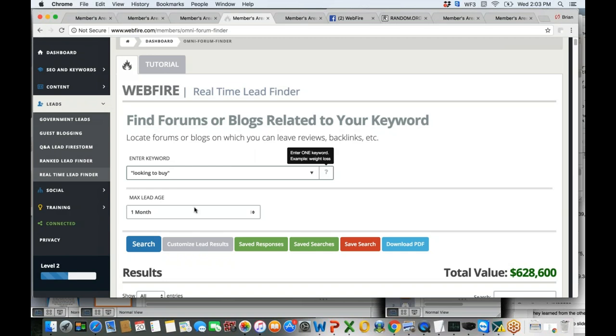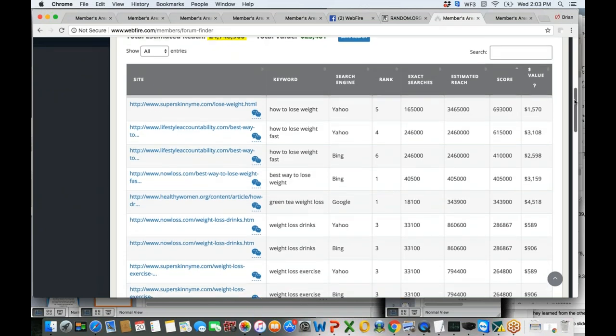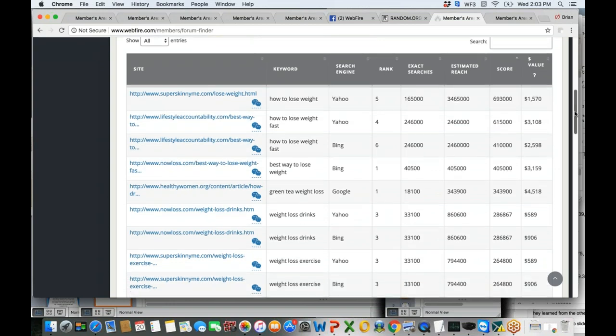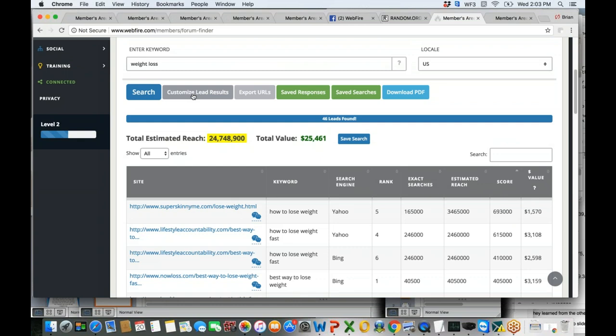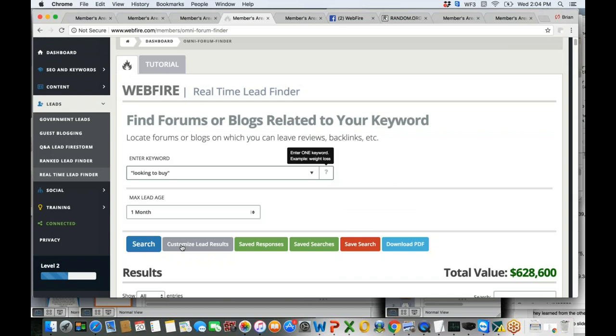Okay, show them. Yep, and right here, for the majority of the lead tools, there's a value on the right side, and that's an estimated value based upon what you say the value of a lead is. And some of these, like a ranked one, are worth a bit more because the rankings tend to stay for a long time. But all you basically do is click on any of these where it says custom lead results. And then like right here.